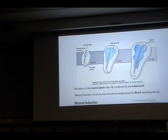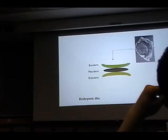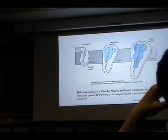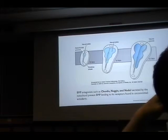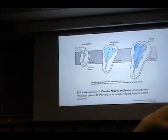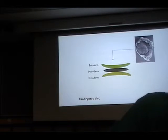Okay, we've all been through this, but remember the neural plate. You have the embryonic disc, which starts out as a bilaminar plate, which is ectoderm and endoderm. Some of the ectoderm goes through that cleft, through the neural groove, and that turns into mesoderm. So that's what creates the trilaminar plate. So you've got the three tissue types.